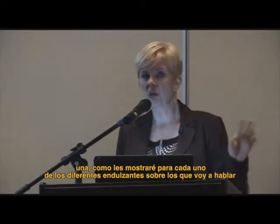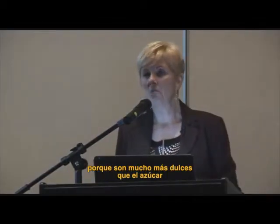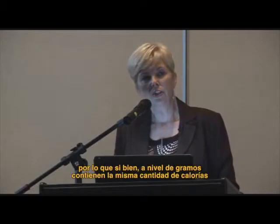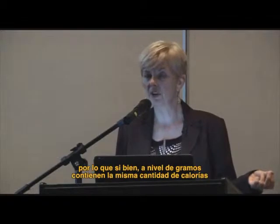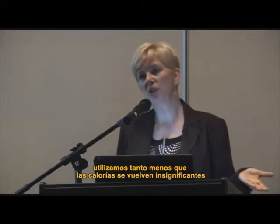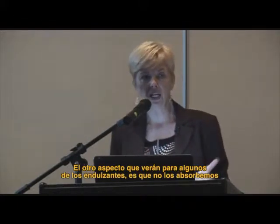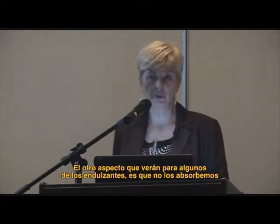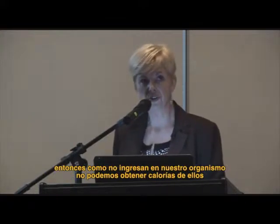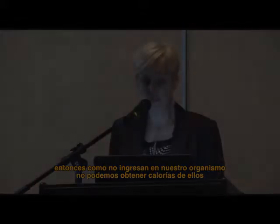One, as I will show you for each of the different sweeteners I'm going to talk about, they are much sweeter than sugar. So although they may gram for gram contain the same number of calories, we use so much less that the calories become very insignificant. The other approach, and what you'll see for some of the sweeteners, is that we do not absorb them. Because they do not even enter our body, we cannot obtain any calories from them.